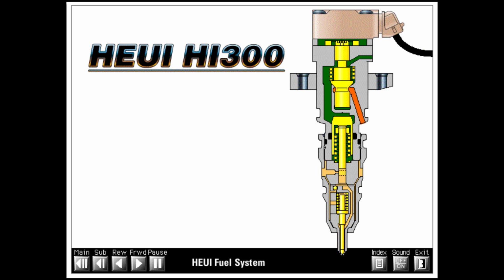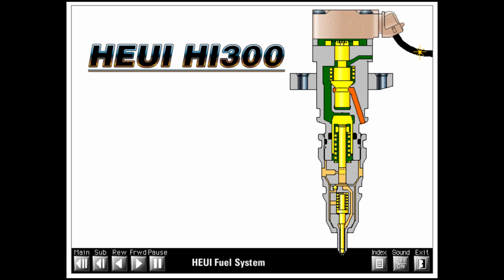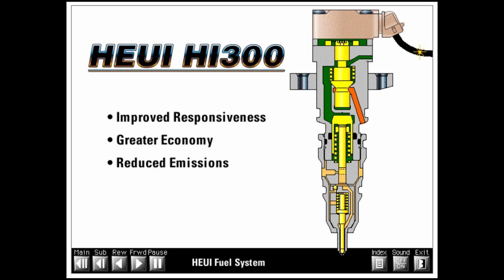In many operating conditions, the desired injection pressure is between the minimum and maximum. The HEUI system provides infinite control of injection pressure in this range, regardless of engine speed. This flexibility creates many performance advantages, such as improved responsiveness, greater economy, and reduced emissions.